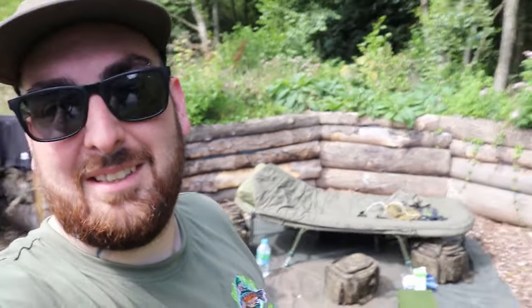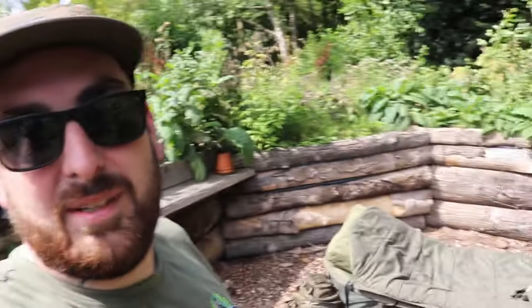Everything's slowly getting packed up now. I'm almost ready to leave. I've currently just got one rod out at the moment. I'm just going to leave that one and not bother putting the other one out. Just see if we can nick a bite on that rod just before we leave. I'm feeling pretty confident we will.